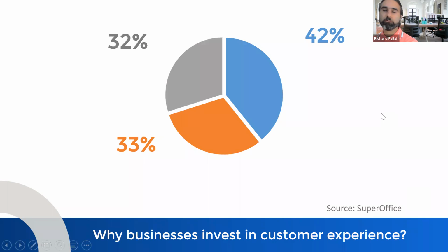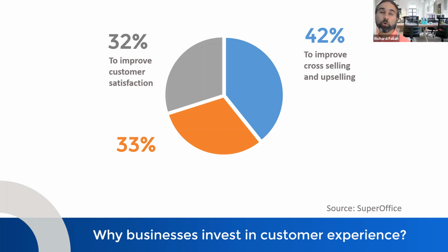All right, so let's talk a little bit, before we dive into the meat of this presentation, about why invest in customer experience in the first place. This is a quick pie chart. If you are data oriented like me, I love to look at data. 42% say to improve cross-selling and upselling. Providing a better customer experience overall helps you improve your bottom line over time. You can also improve customer satisfaction, which can lead to better word of mouth and a better and richer community. And 33% is to retain your clients over time.